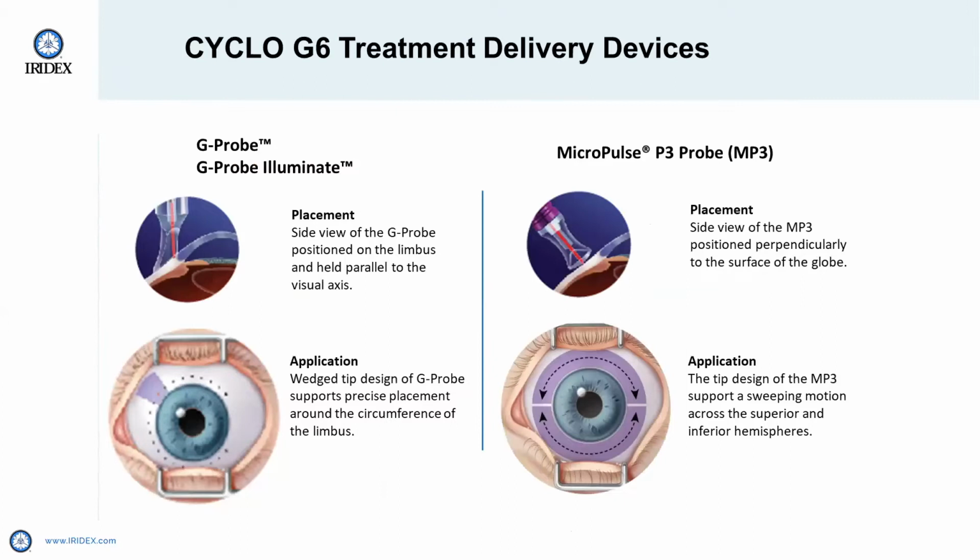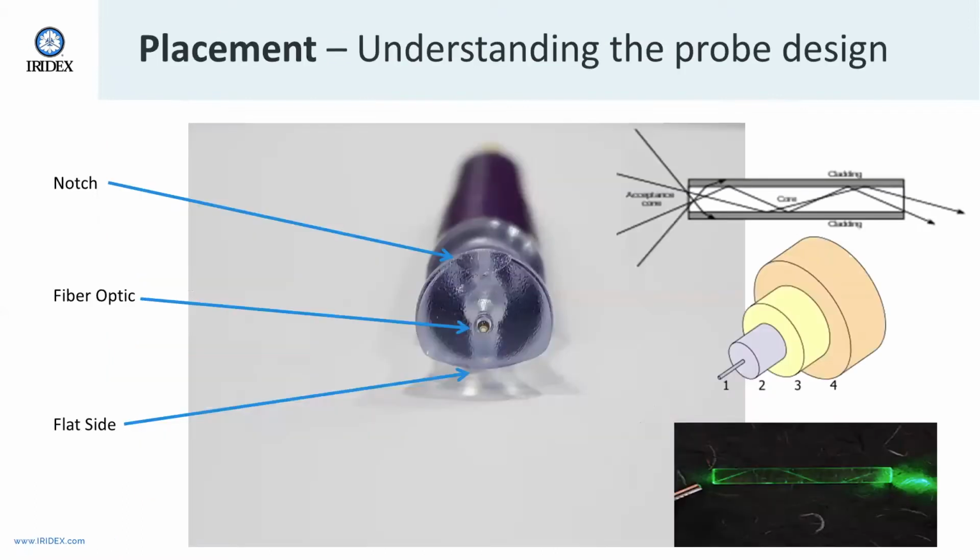The treatment delivery systems are different. With continuous wave, we do discrete single spot placements of the energy, whereas with MicroPulse, we're using more of a sweeping back and forth approach along the limbal margin. And it's with two different probes that we also deliver that energy.